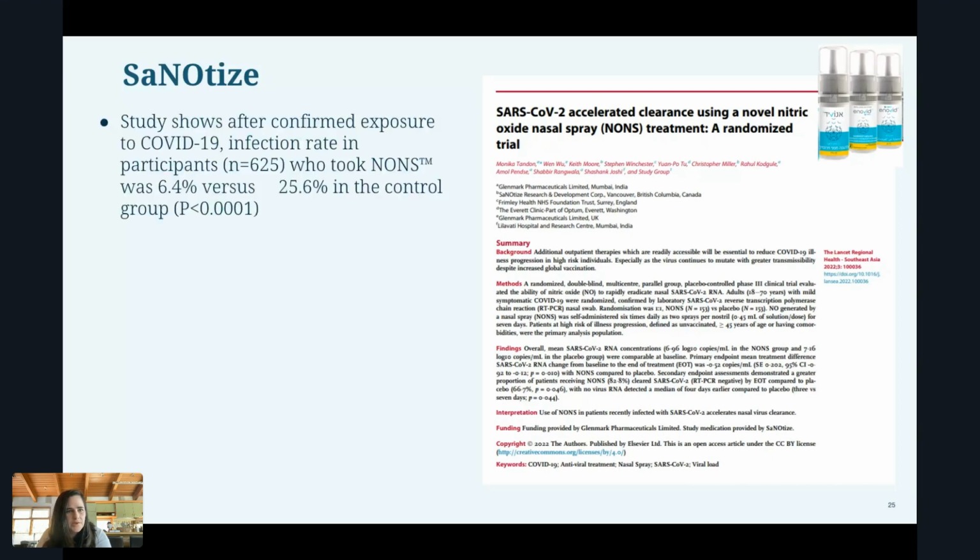So as far as risk reduction, there's a study that was done, and basically there's a pretty significant reduction in the number of people who caught COVID in high exposure situations who were using the Sanitize nasal spray versus people who were using the placebo.